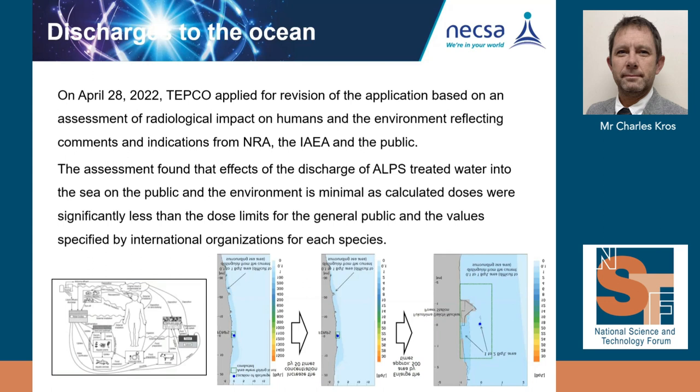And this was supported by the IAEA, and they do have some resistance from the public still. But the science behind this is sound. And ultimately, the scientific community is in agreement that those vast amounts of tritium can ultimately be released into the ocean.